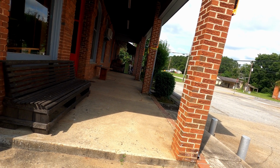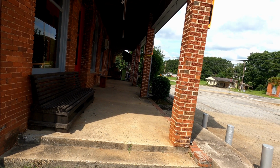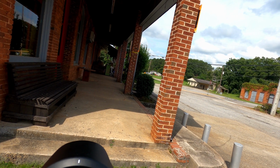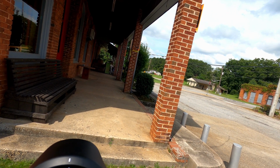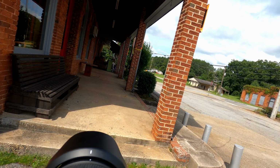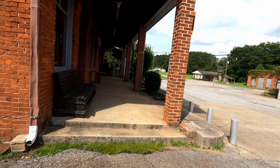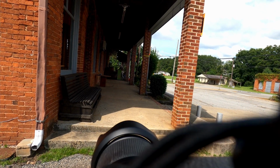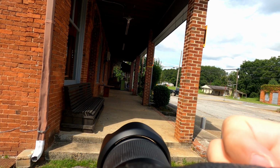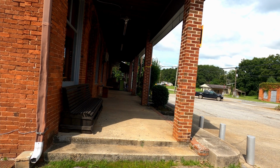Now I found this kind of interesting. The couch sitting at the end, the bench and the little table. The chair sitting on top of the dresser. Yeah, that's pretty cool.